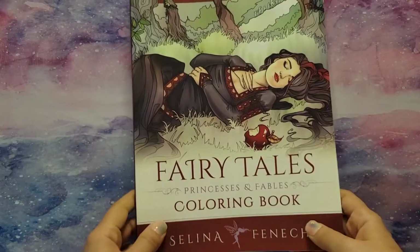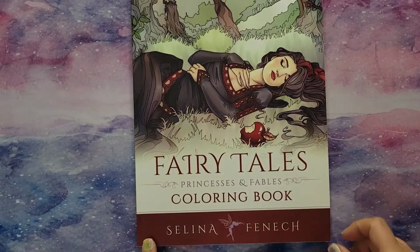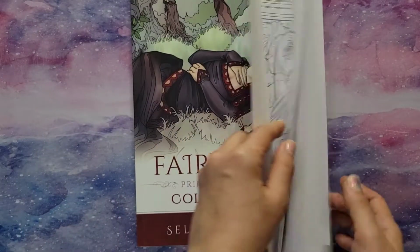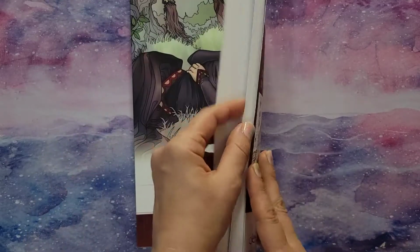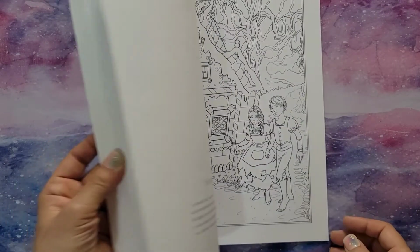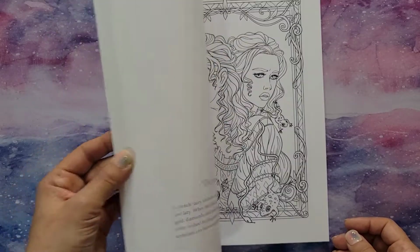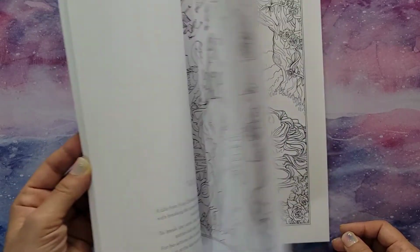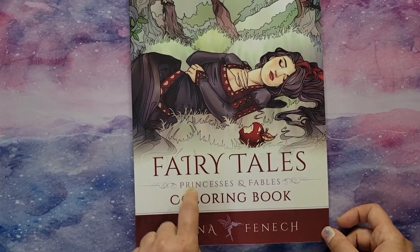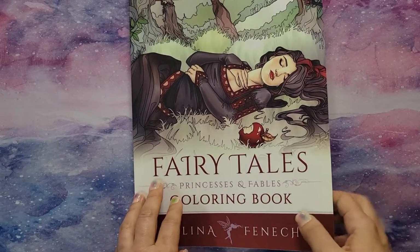And the next book I have is Fairy Tales, Princesses and Fables by Selena Fennick. This is the only book I have by this artist. She does a lot of grayscale books as well. This one comes with 2 copies of each image.